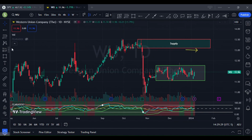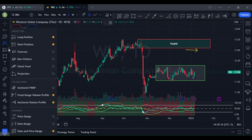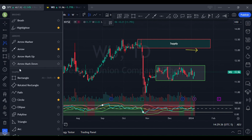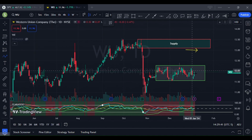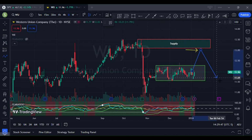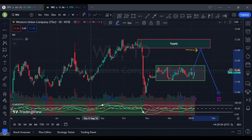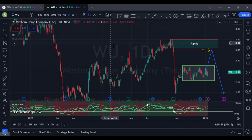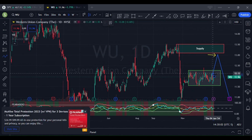Let's make sure I put this on here because I may forget. I'm not going to lie to you. And where you at? There you are. I want to see it go from here to there. And if that supply zone has a lot of sell orders in it, I will look for it to go down. If it has a lot of buy orders, then I'm looking for it to continue up.